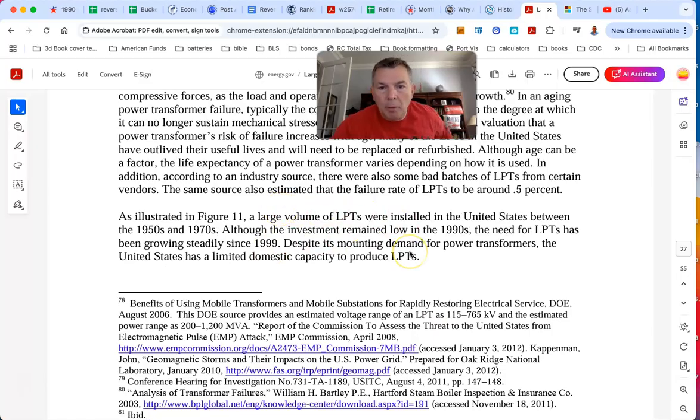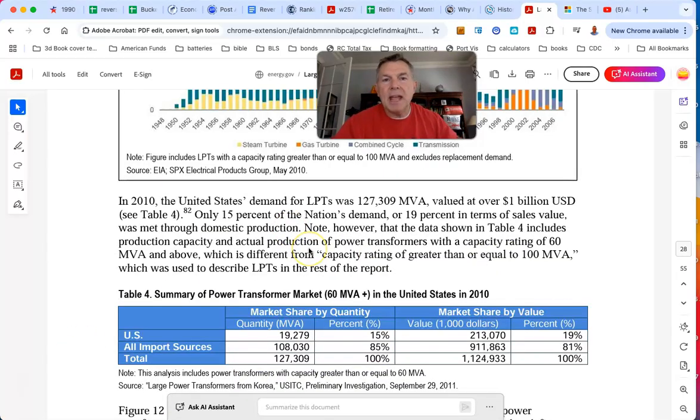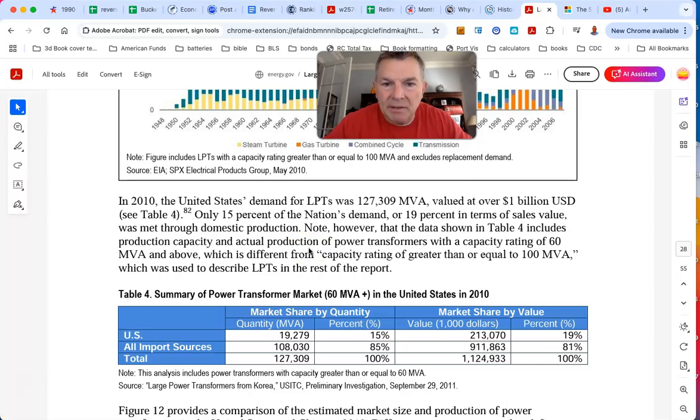A large volume of LPTs were installed in the United States between the 1950s and 1970s. Although the investment remained low in the 1990s, the need for LPTs has been growing steadily. Despite its mounting demand, the U.S. has a limited domestic capacity to produce them. This is where it gets fun. In 2010, the U.S. demand for LPTs was 127,000 MVA. Only 15% of the nation's demand was met through domestic production.